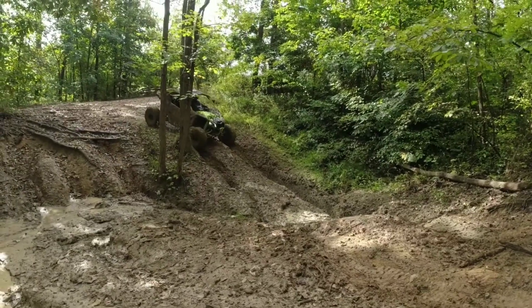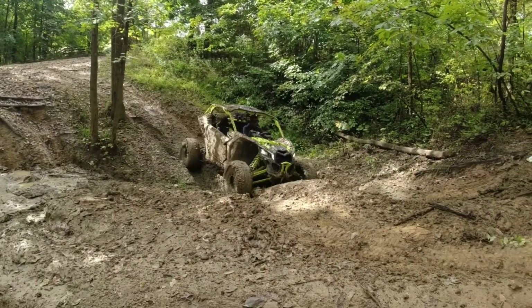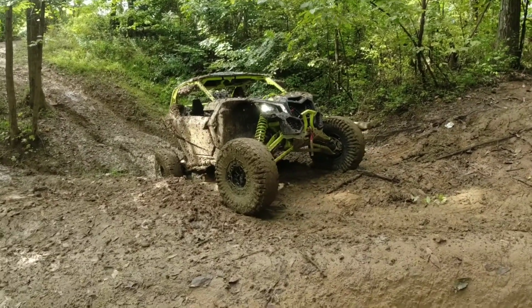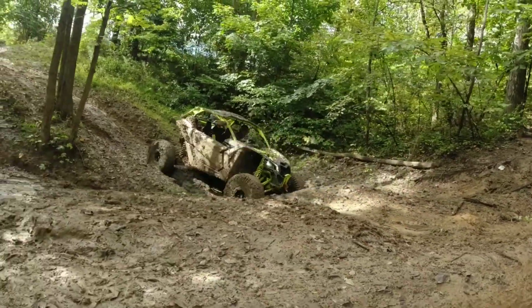72 engine just put in. If you go down in there again, you're just gonna have to wash it. Hell no, you don't need no winch. Give it some power. Throw the power to it.